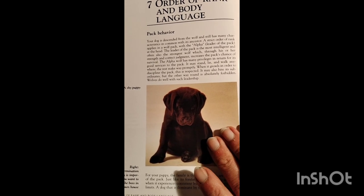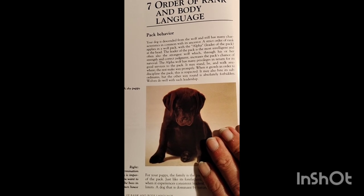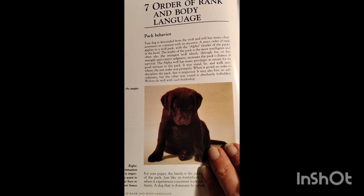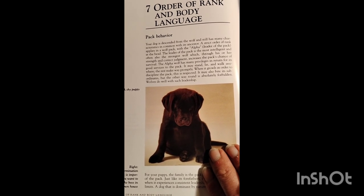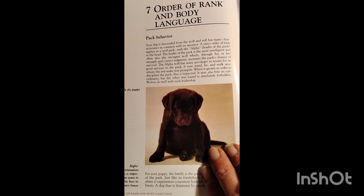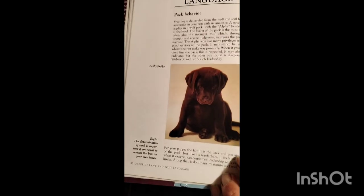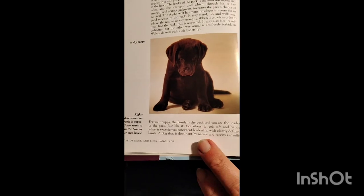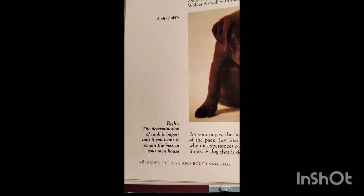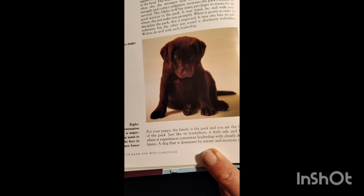It may stand, lie, and walk anywhere. The rest of the pack makes way promptly. When it growls in order to discipline the pack, this is respected. It may also bite its subordinates, but the other way around is absolutely forbidden. Wolves do well with such leadership. So, in the right over here, it shows that the determination of rank is important if you want to remain the boss in your own house.